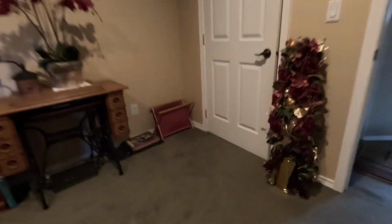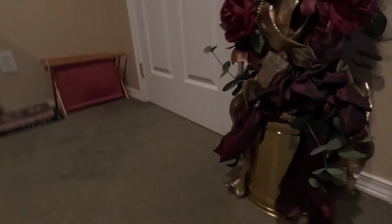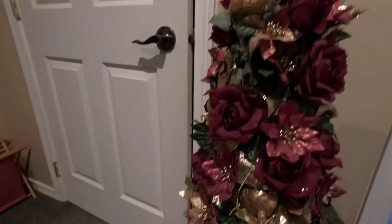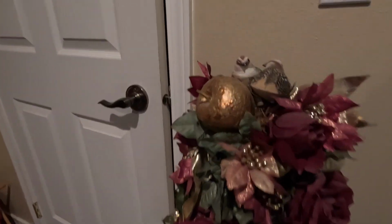This is our upstairs living room, and it's very dark up here. Let me turn on a light. And there's our spare room, which has nothing in it except a bed right now, but we do have a very old topiary that I bought from Michael's on the 70% off after Christmas deal one year, which I love.